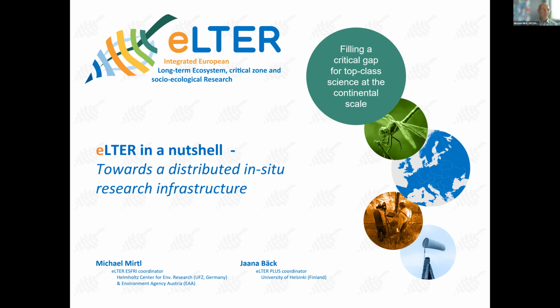I'm coordinating the eLTER ESFRI process, and today we'll briefly present eLTER, the Integrated European Long-Term Ecosystem, Critical Zone and Socio-Ecological Research and the related infrastructure development. This presentation is mainly targeting eLTER scientists and the eLTER community.